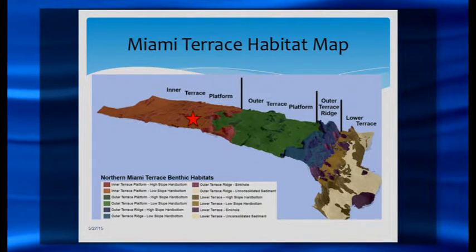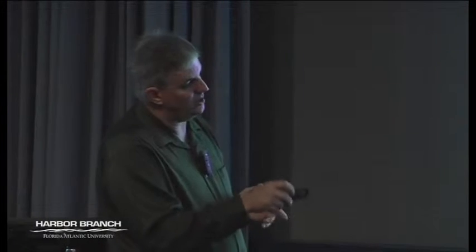So this is just an example. These are the different habitats that they define. This is an escarpment. It's about a 600 or 700 foot canyon wall, if you will, out there. And that's where a lot of the corals like to live, because that's where the highest velocities are, and you know, it brings them food and everything.